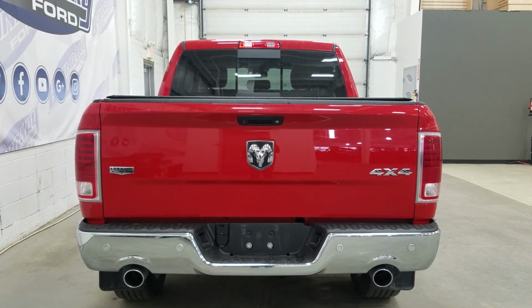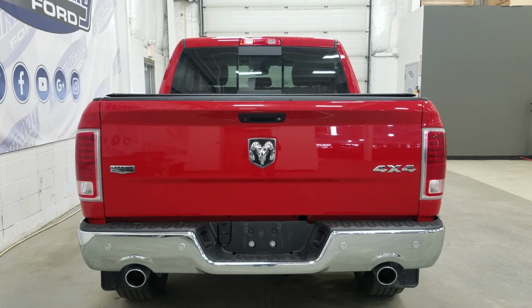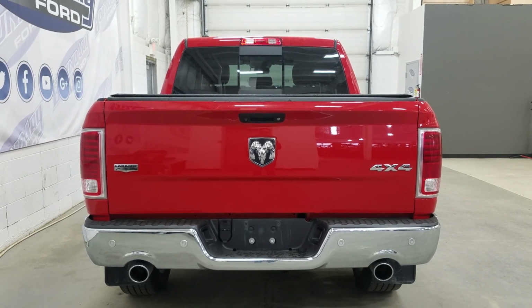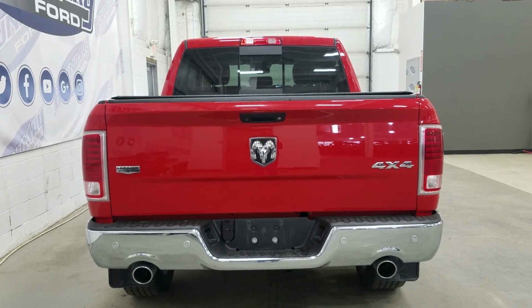And we also have our locking tailgate, and inside the box we have our spray-in bed liner and a soft tonneau cover on top. And at the rear window we have an embedded defroster with the power slide feature.